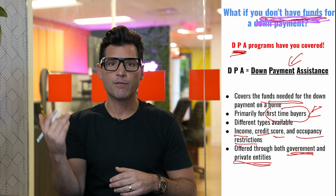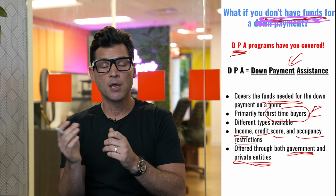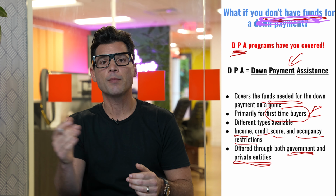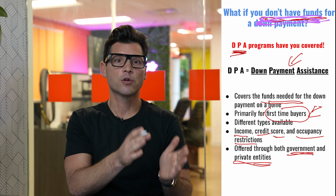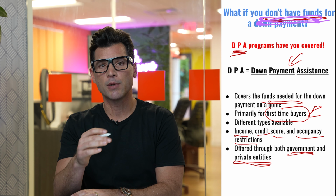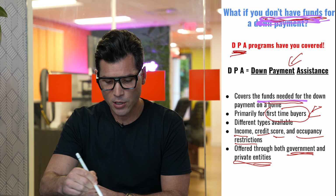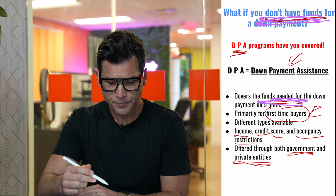If you get a 5% down payment assistance program and you want to put some of that toward a down payment so you can build some equity in the property, by all means you can do that. However, you can utilize it toward your closing costs as well, since a down payment is not required on a VA loan. Now, what does this do? It's going to cover the funds needed for the down payment on your home.